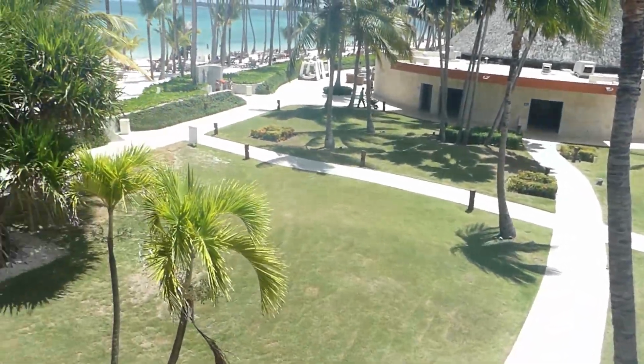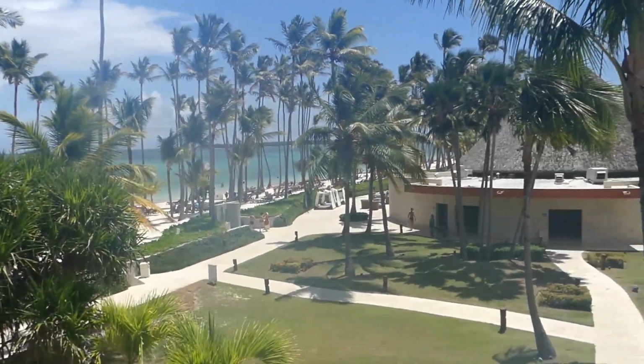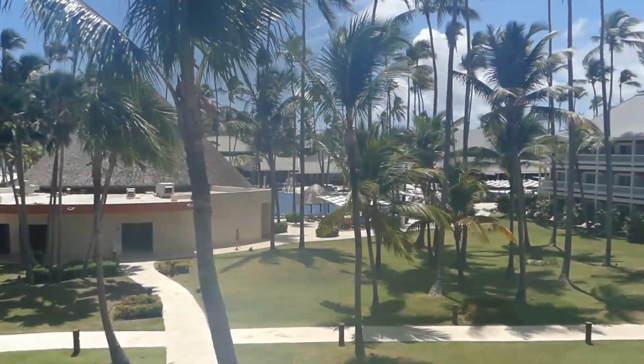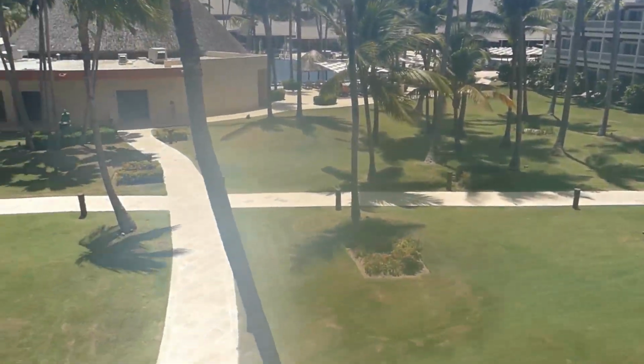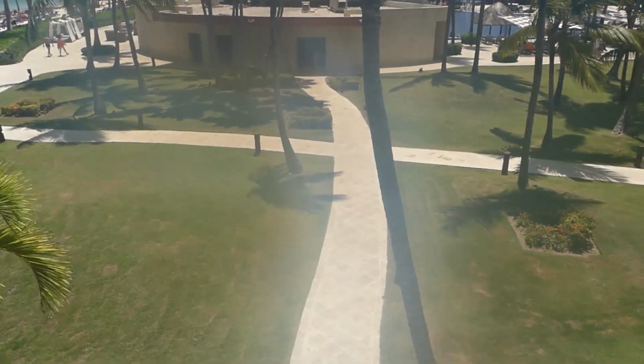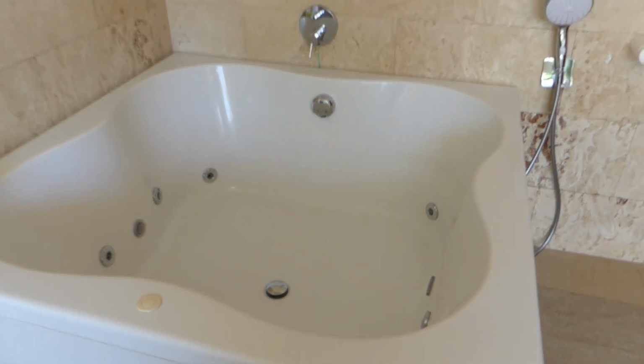And so then we had the back balcony part where you couldn't totally see the beach, but you could get a view of the beach. But we used this one to look out at the pool to see how crowded the pool was. You can't see it with the camera, but if you were physically standing there, you do get a pretty good view of the pool.